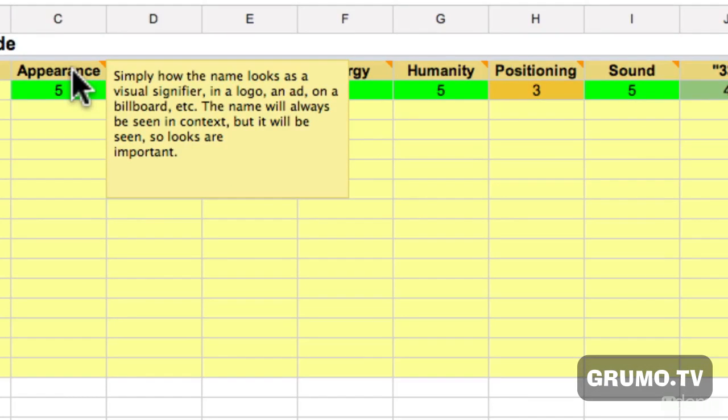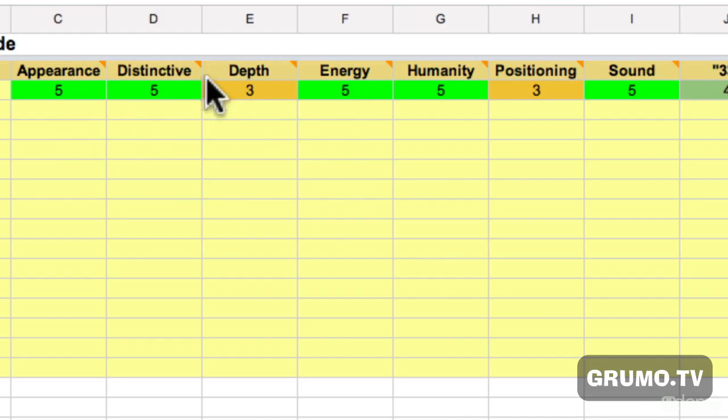Appearance is simply how the name looks as a visual signifier in a logo, or an ad on a billboard. The name will always be seen in context, but it will be seen, so looks are important. Maybe it sounds great, but the actual words put together don't look that good. So that's what appearance means.